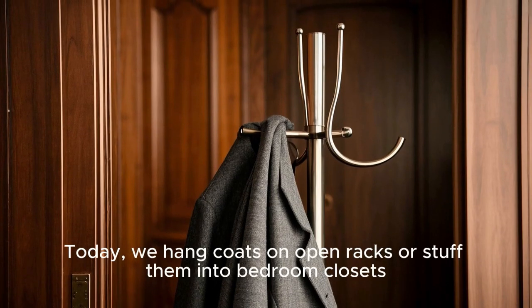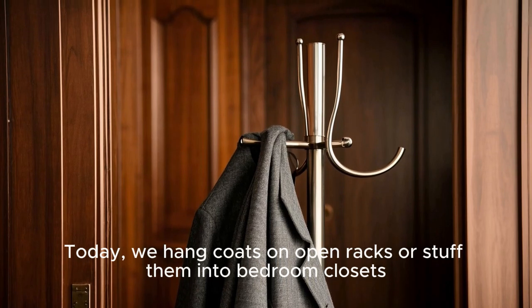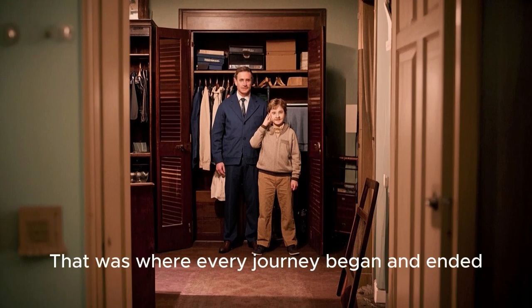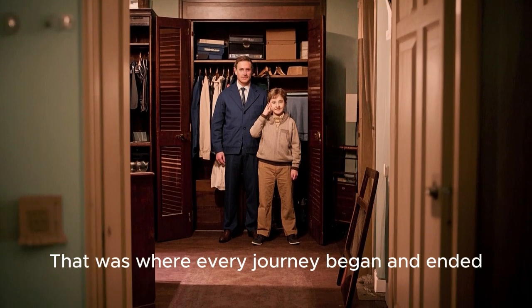Today, we hang coats on open racks, or stuff them into bedroom closets. But the front hall closet, that was where every journey began and ended.